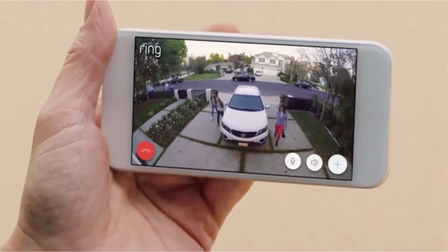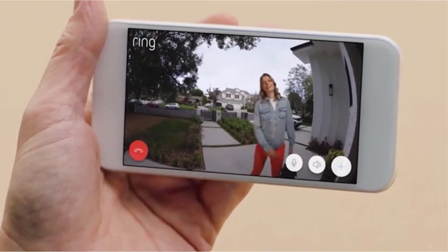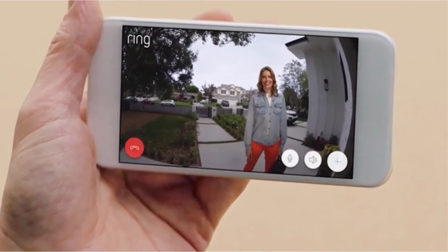Hey girls. Hi Dad. Oh, hey, can you remember to bring the trash cans in tonight?